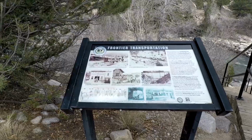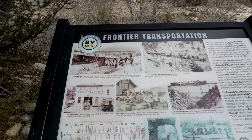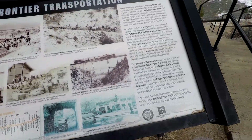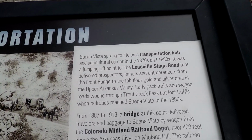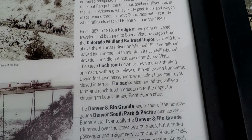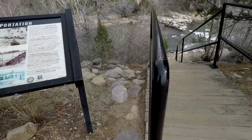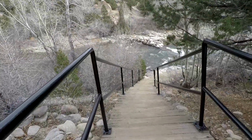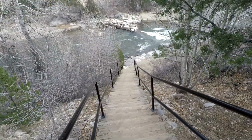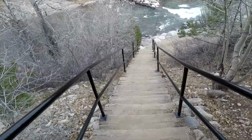So, okay, the next interesting thing we run across is this little board right here. You can see Frontier Transportation. Show some pictures. Then over here, I'll tell you about it. So you can pause this and read all this. And then, you can see here's some nice rails and some stairs. Take you down into a little path, looks like, right down by the river. You want to go down? Yeah, why not? Let's go check it out.